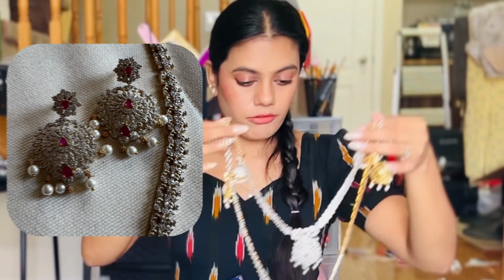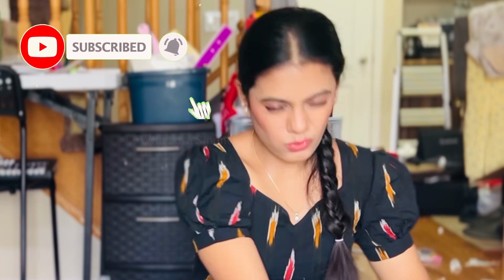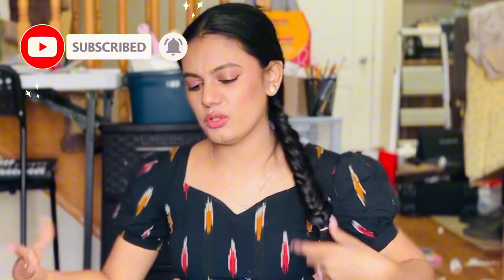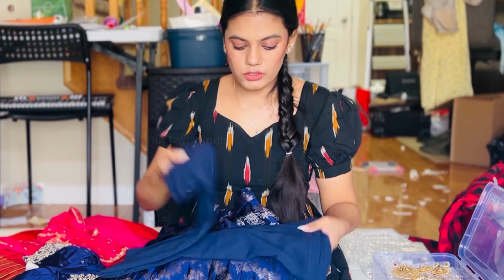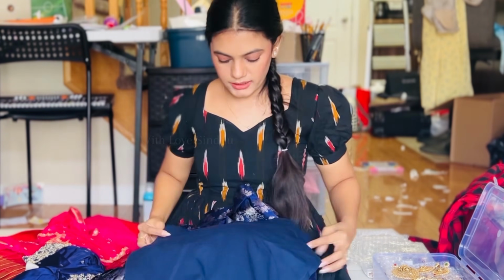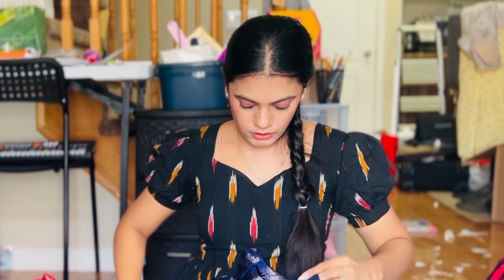Even if I would have found the navy stoned jewelry, I wouldn't have bought it because I don't want it to look all matchy. It won't look that nice. Of course, you need an inskirt, which also I got from. This is definitely like the shapewear, like the Tiago saree salon, but in cotton. So it looked and felt really good.